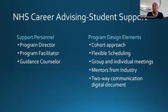We have a flexible schedule when it comes to pathways design, and at the end of all of the other scheduling that we're doing with other electives, we are able to move things around if we need to make sure that students get that enhanced support that they need, and to make sure those students are together. Students have group and individual meetings once a term. Each student meets with myself, and then they also meet on an annual basis with their guidance counselor. We have mentors from industry that the student meets with several times per year. And then we've developed a two-way communication digital document that's housed on a student's Google Drive, in which they go back and forth with myself, their guidance counselor, and the program facilitator. So we have a lot of support in place for students to develop their individual learning plan and to be successful in technical courses, in college and AP courses, and also in their internship or capstone.